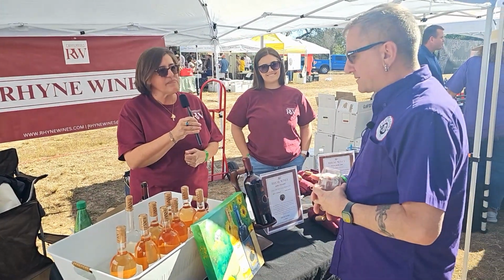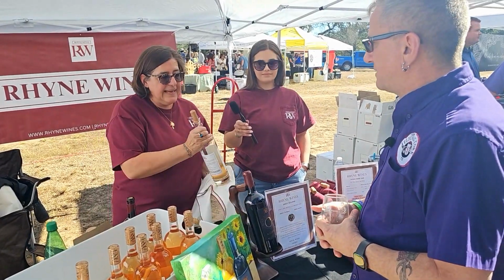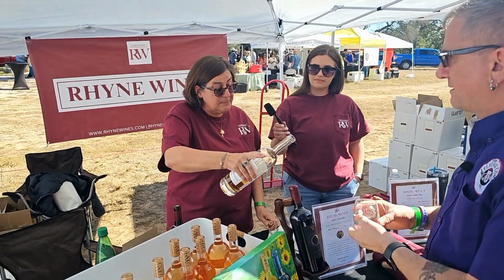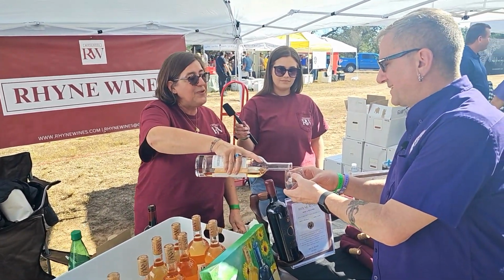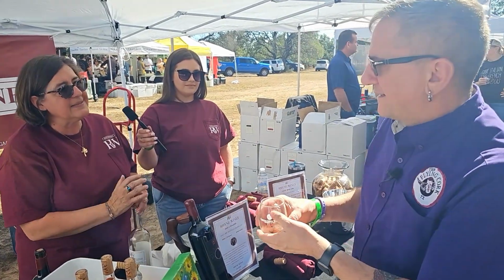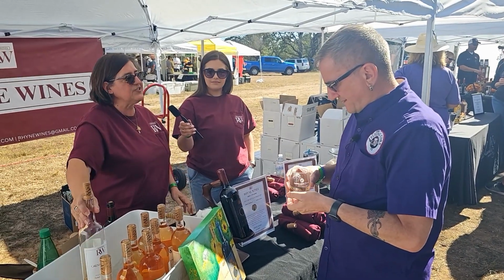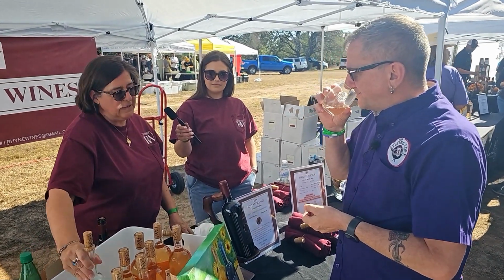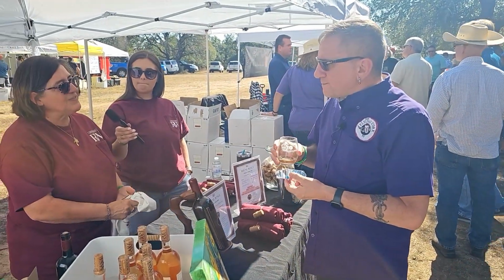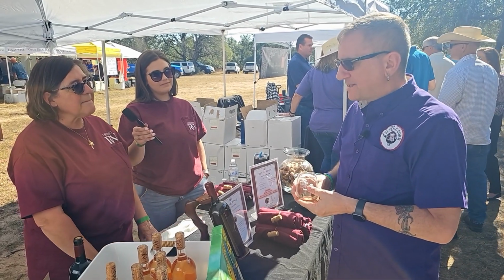Can I taste your rosé? Absolutely. L'Eclipse is yours as well? L'Eclipse is also ours. I crafted this wine specifically for the Eclipse in April. It's a 2022 Merlot Cabernet Sauvignon blend, also from the High Plains. A friend of ours, an artist in Johnson City, designed the label, and we're really proud of it. It's a beautiful red wine that can age, in memory of the Eclipse.